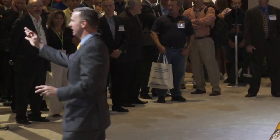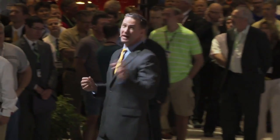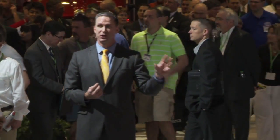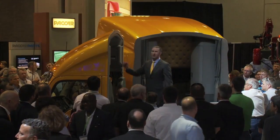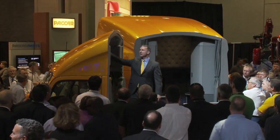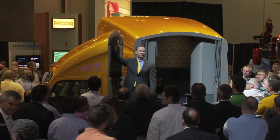I kind of want to move over here and look at the interior, because as much as that's exciting, I'll tell you what, we're changing the game on the interior. So the first thing I'll call attention to as we look at the interior of this truck is the amazing amount of headroom. So I'm 6'5". If I stand here at 6'5" and I'm reaching up, this is the top of the ceiling.